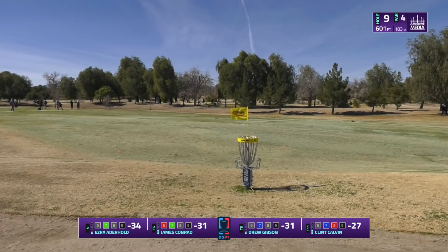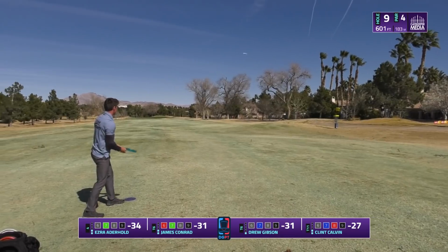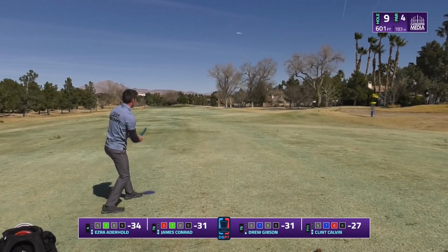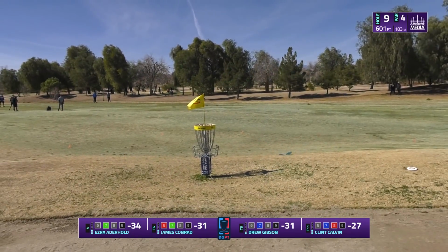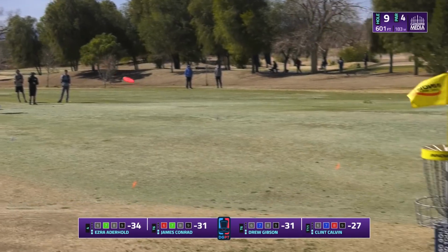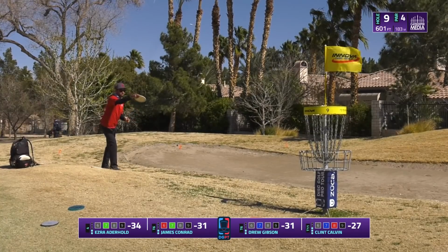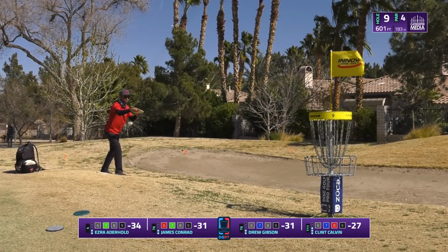Yep. It is not easy to get it that close. I mean, the wind is still ripping 20 plus. You have the hazard only 8 feet behind the basket. Just kissing the zone. That's what I'm saying, right into the ground. And that was from his drive. That was his approach shot on this par 4. Wow, great shot from Drew. Star frame. I know this is probably playing as one of the easier holes, but this is still impressive.